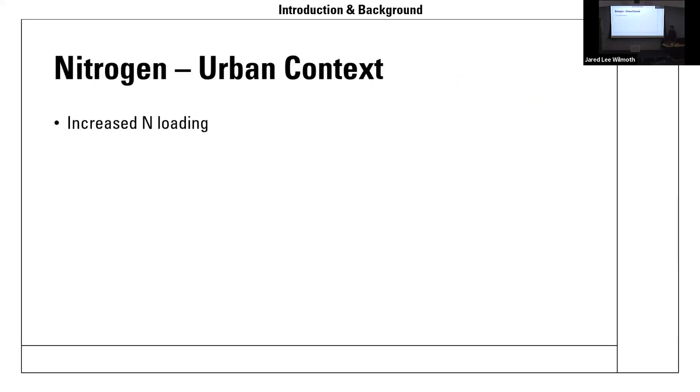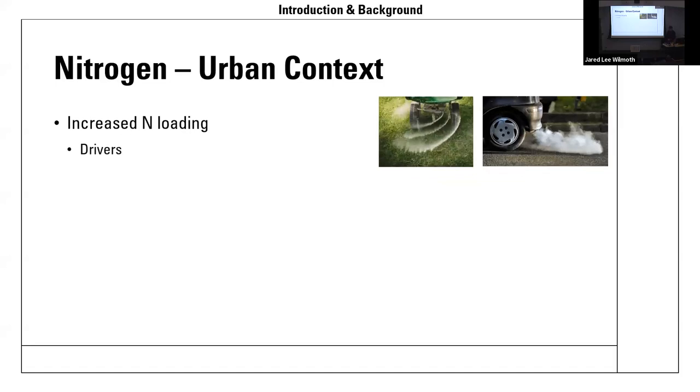So in the urban context, in order to study any plant growth, you need to understand what the differences in nitrogen cycling are in urban spaces. One thing that we know for sure is that there's more nitrogen in urban environments. This increased loading is primarily driven by lawn fertilizers, as well as transportation and industrial emissions. And it's exacerbated by impervious cover, which allows nitrogen to shift all across the system rapidly and pool in specific places.